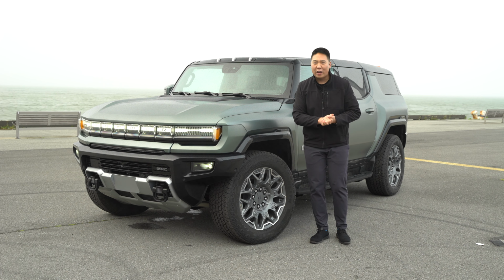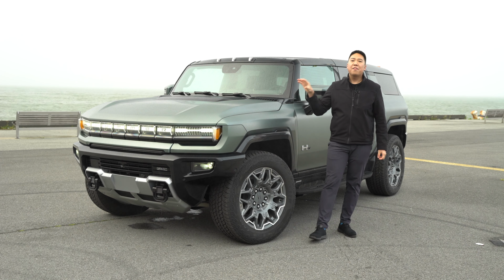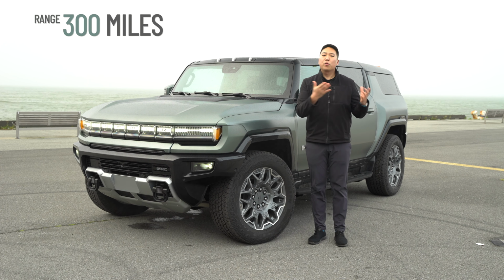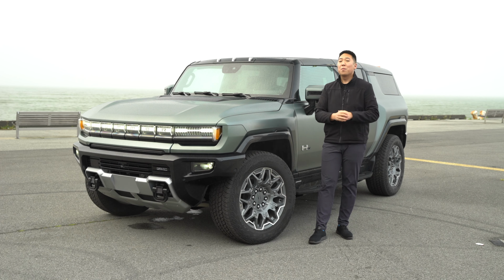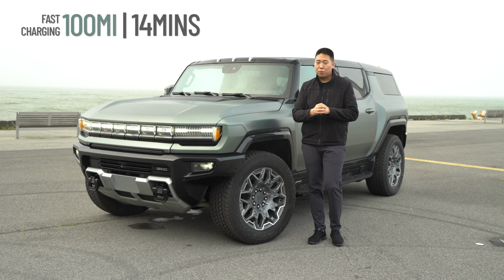Obviously, as an EV, the range is also quite important, and with those 20 battery modules on the SUV, GM is estimating 300 miles of range for this versus 350 for the truck, which does have a slightly bigger battery pack. Another important number is the fast charging: 100 miles in about 14 minutes. That is a pretty good rate.